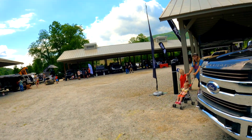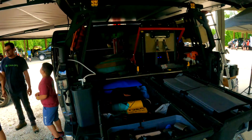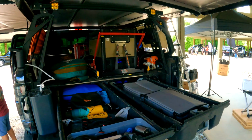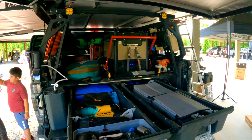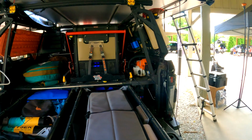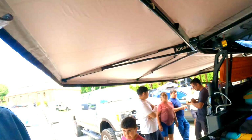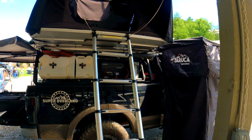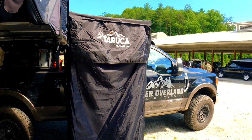He's got a nice setup though, between lights, antennas, all the comms equipment. I got the back here real quick. He's got the new Zero ARB fridge. He's got the pneumatic water dispenser. Lightner Designs rack, chainsaw. He's got to have a chainsaw. Max Tracks. He's got it all, man. He's fully loaded, ready to go. That's pretty cool. Power, shower, got it all.